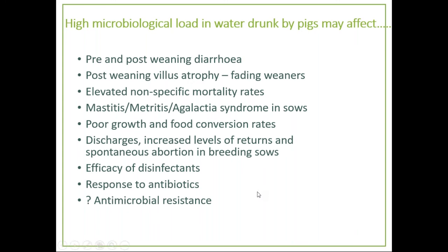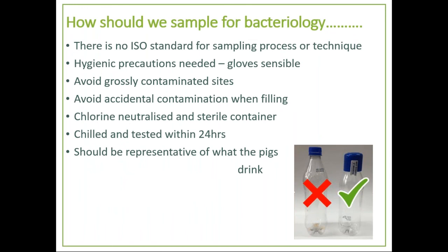So if we suspect any of these problems, how should we actually sample for bacteriology? Whilst there are a number of laboratory standards for testing for bacteria, there's nothing in terms of sampling, and it really just means that we have to be sensible in terms of hygienic precautions. I would suggest there's no point taking it from grossly contaminated sites if we're looking particularly for coliforms, and we should be careful we don't contaminate when filling containers.